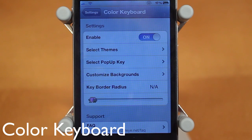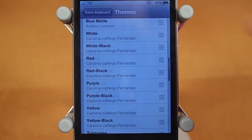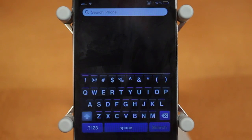The next Cydia tweak is called color keyboard. That's two words, and it's found in Cydia for $1.99. This lets you select custom themes for your keyboard, and there's quite a few available. So here are all the different themes, and my favorite is the black blue theme, so you can go ahead and exit out. And now my theme for my keyboard is blue and black, and of course with color keyboard there's a bunch of different options, and it's $1.99 in Cydia.